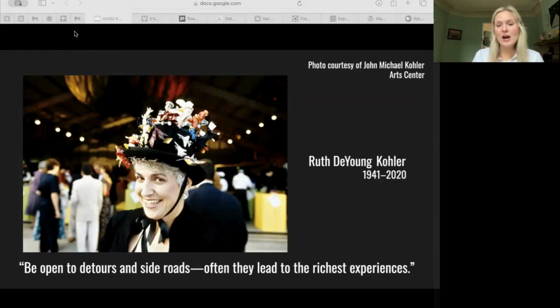And so I have a quote here from her: "Be open to detours and side roads. Often they lead to the richest experiences." And so Ruth's story is that her family loved to do Sunday drives, and they would look for bathtub shrines, which was a very Midwest tradition. People would make these shrines of bathtubs and install them, vertical bathtubs, in their yards. And so she had this early exposure to people creatively engaging with space in that way.